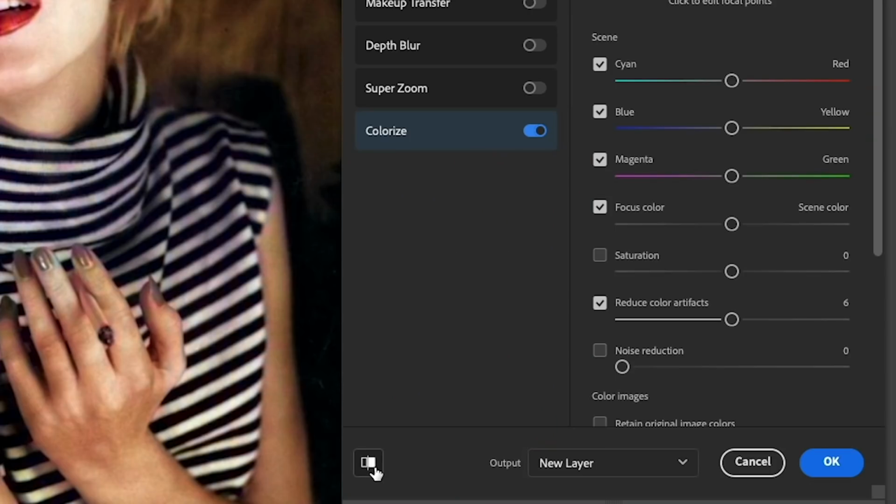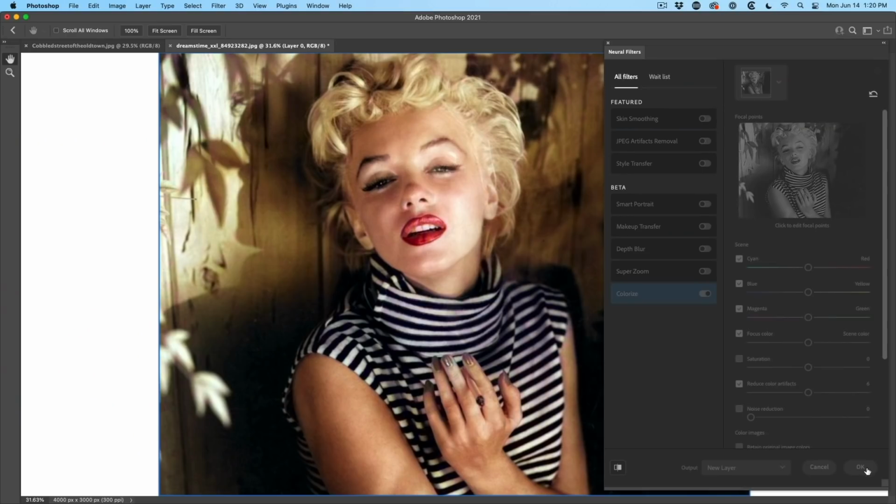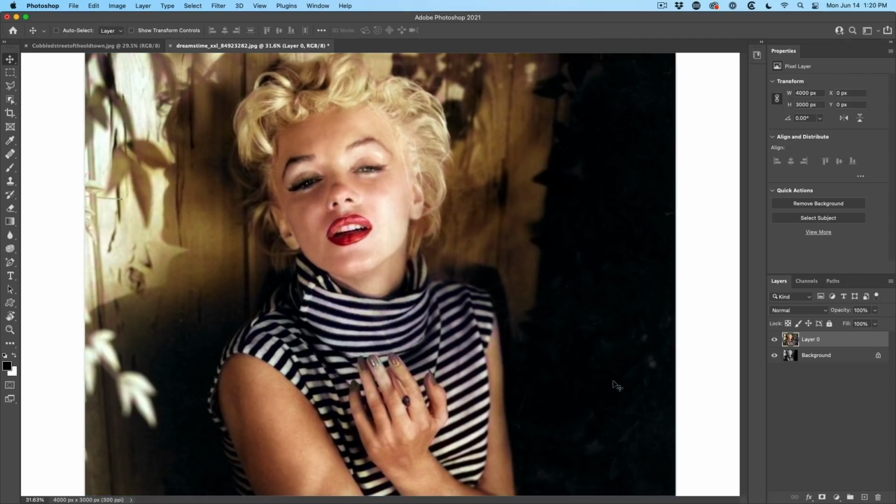And here we can look at the before and after. Just click there, shows you the before. Click there, shows you after. And we can output it in all kinds of different ways. Generally, I would choose new layer. Click OK, and we're done. We're ready to go. And we can see before, after. All right, let's go on to the next one.